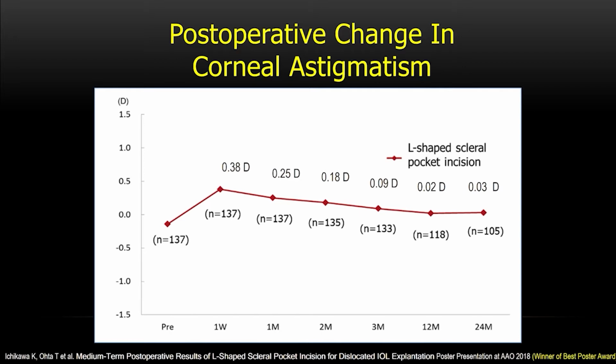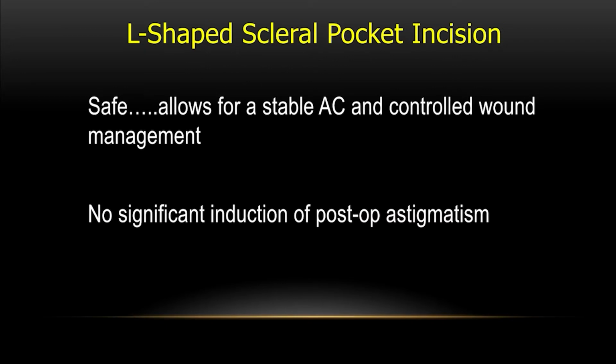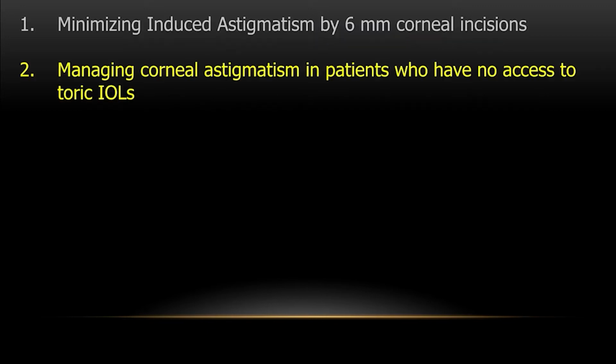Professor Ota from Japan has analyzed this incision in a series of cases and has shown that there is no induced astigmatism. So the L-shaped scleral pocket incision is safe. It allows for stable anterior chamber control and wound management, and there's no significant induction of post-op astigmatism.